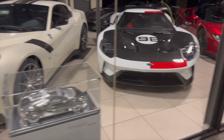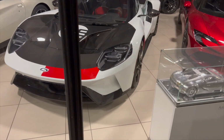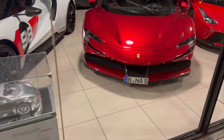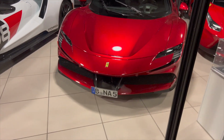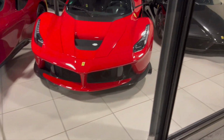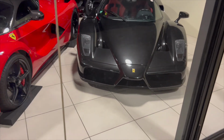And then here, this is the Ford GT. This looks like a heritage edition of some sort. Absolutely insane. And in the background there's the same car as this. Oh my god, that's an F8 Tributo, but it gets even crazier. One of the Holy Trinity. This is the Ferrari LaFerrari, and then even crazier, the king of all Ferraris, the Enzo.